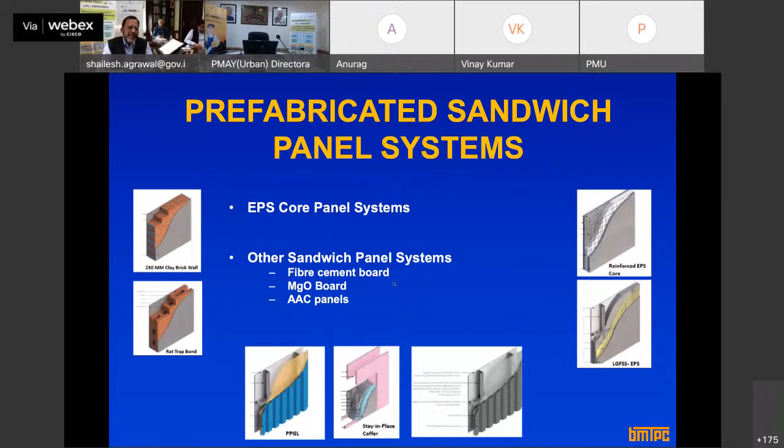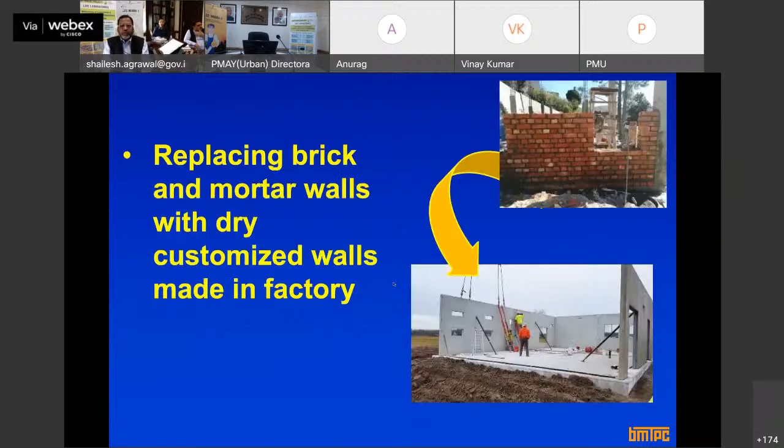The basic premise is we are replacing the typical brick walling system or stone masonry system by these ready-made, factory-made drywalls. They are called sandwich panel systems because you have a lighter-weight core sandwiched between two outer skins. Those outer skins can be fiber cement board, AC sheet, or calcium silicate board. So you can see here, this brick wall is being replaced by this kind of drywall. As I told you, there are a number of alternatives for this drywall sandwich panel system, and these walls are made in the factory.